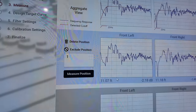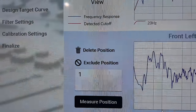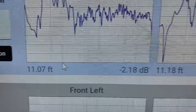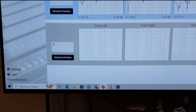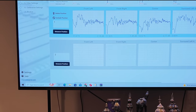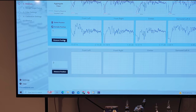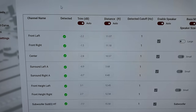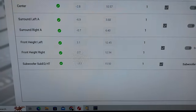All right, so this is the key. See that exclude position? All we want is the distance and levels. We can use that, I think that's reliable, but we don't want Odyssey to do any of the correction. So hit exclude, it turns pink, and you'll notice the trim and the distance are all pre-populated.